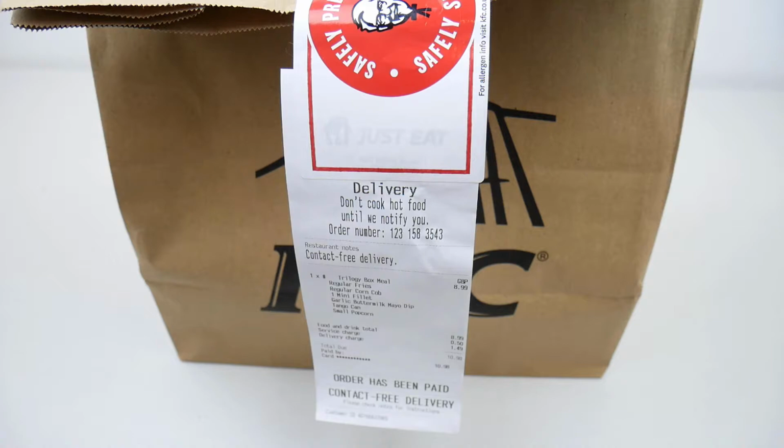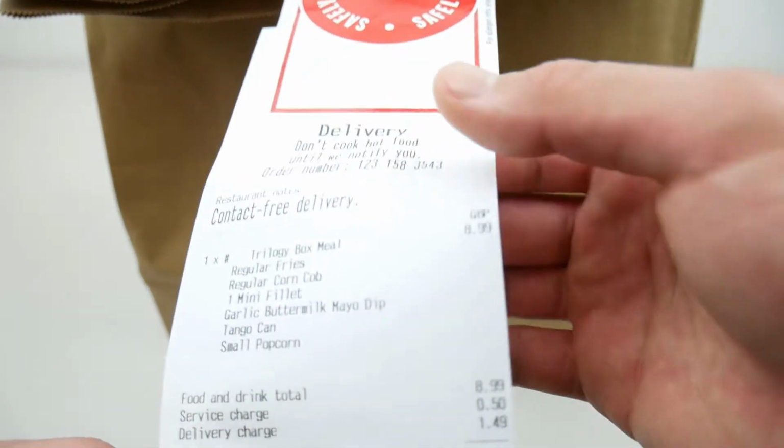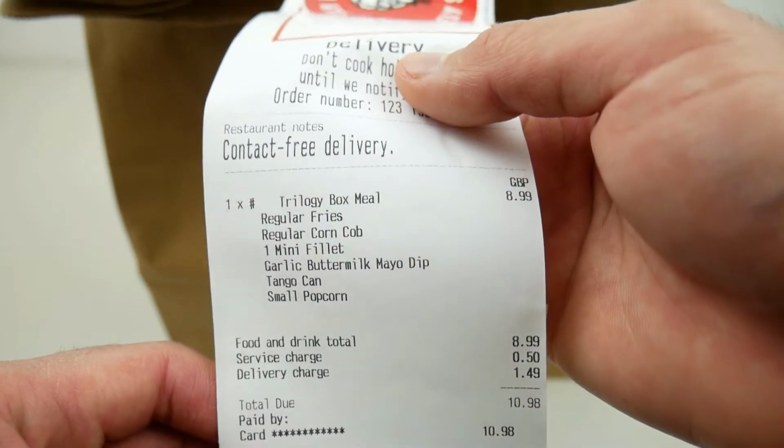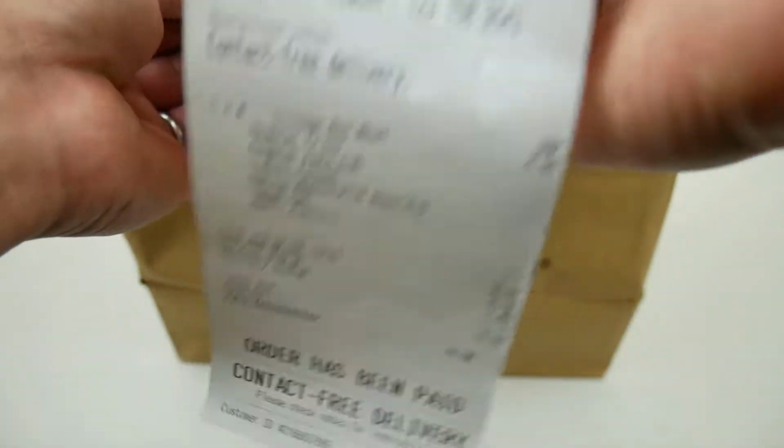So, I feel a little bit hungry today, so I decided to order from KFC. Basically, I ordered the stuff they call the Trilogy box meal. Without any further ado, let me show you what it says in the receipt.